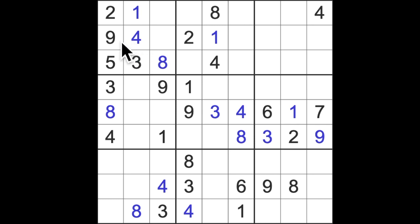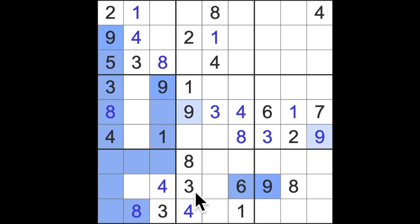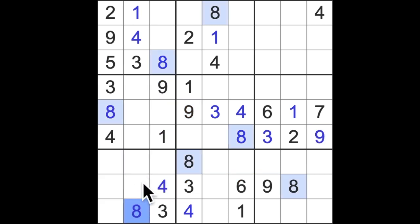Okay, I remember now. I had 9s blocking down here, 9 blocking down. I said 9 in those two squares, didn't I? 9 blocking across here, so I can't go there now, so I know that the 9 must be in that square. And now we've got 9 across, and across here, 9 must go there.